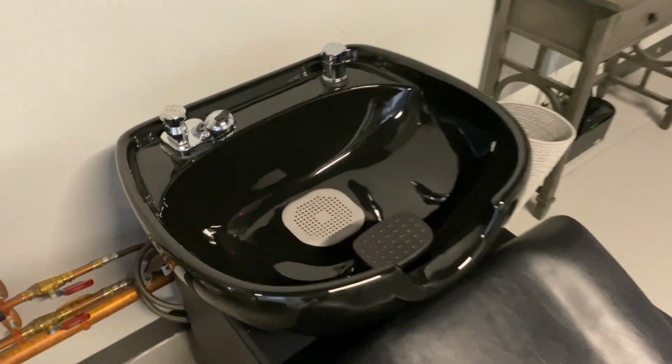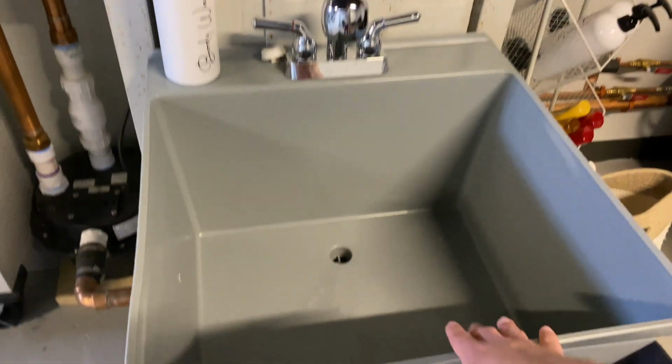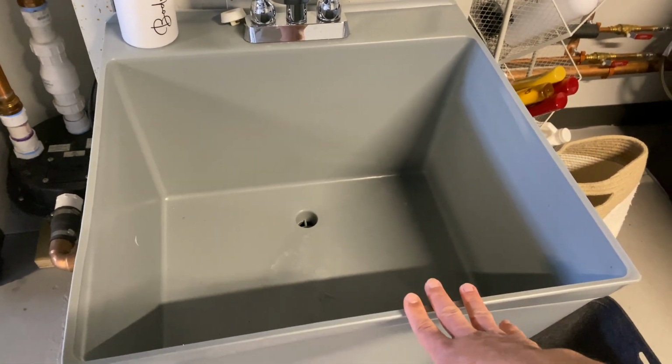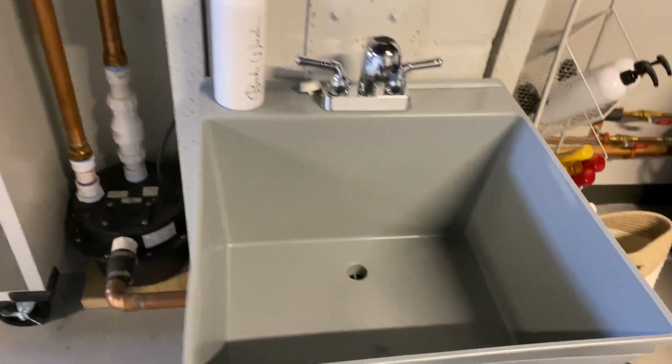Sink, purchased this sink on Amazon. Got my little safety net right there. And it has a footrest too. So if the person's tall, I'll move it back. This is my utility sink. So this is where I wash my enhancements, my brushes, all the cleaning. I use this sink for that.